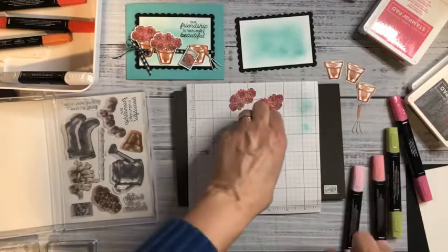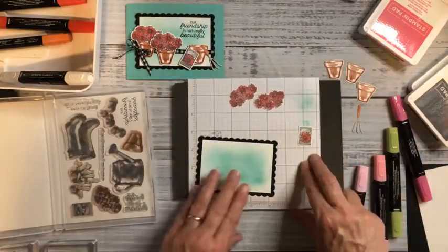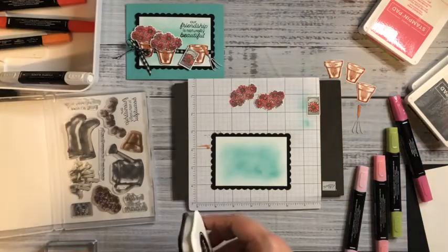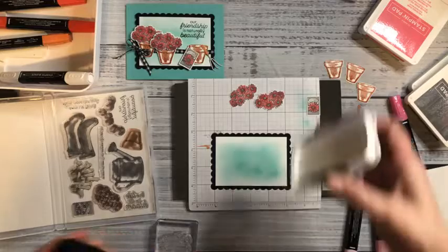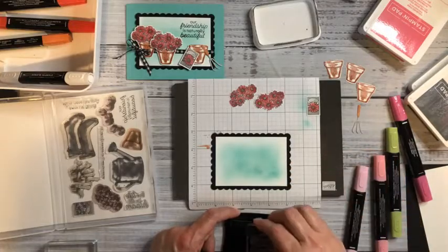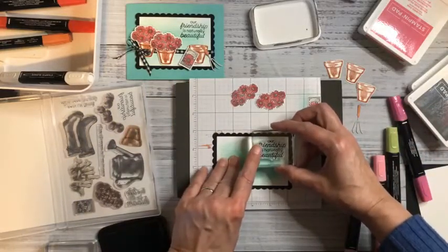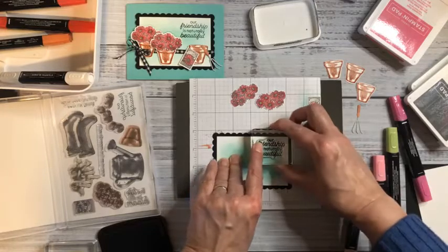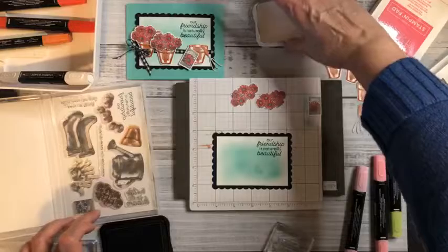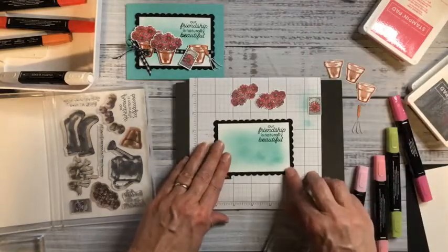All right, that's actually upside down. Ta-da! We are ready. Ooh, I should have stamped my sentiment before I glued these together, but I didn't, so we're going to all hold hands and say a prayer, because we've watched Teah do this before, haven't we? Yes, we have. It doesn't always work out to my advantage, but I am using Photopolymer and I'm going to stamp it right on the front. And I got away with it.